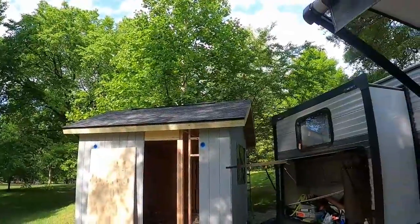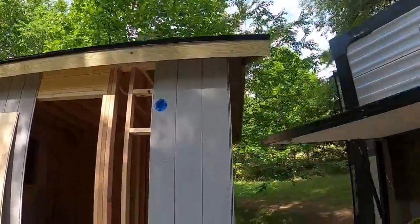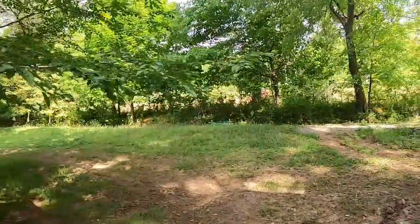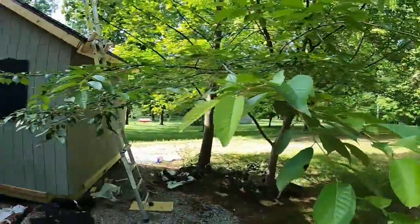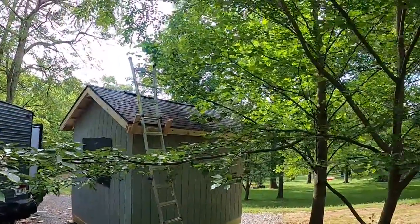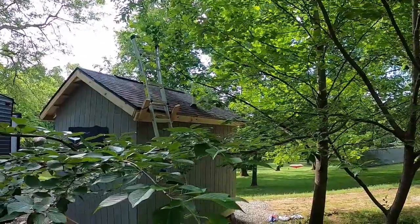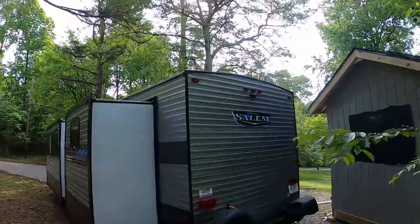So yeah, last night I got done with the ridge vent and the whole roof is installed. But the video is kind of dark, so you might not have been able to see everything I was talking about. The ridge vent is installed, and you can see the vent pipe sticking out for the drain line, so that's the drain vent. So all that's done. I'm about ready to get set up.